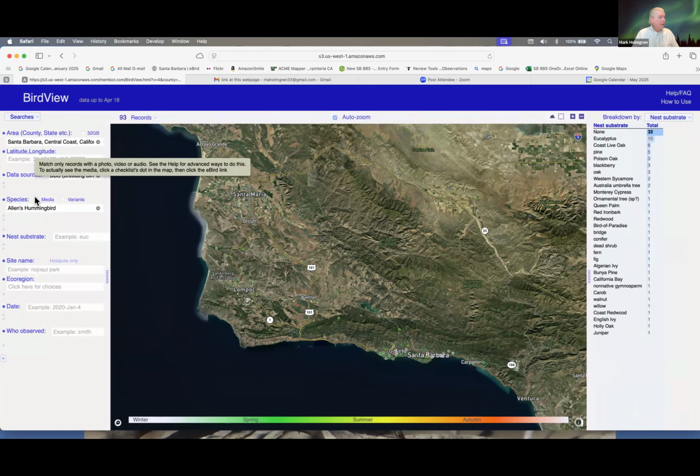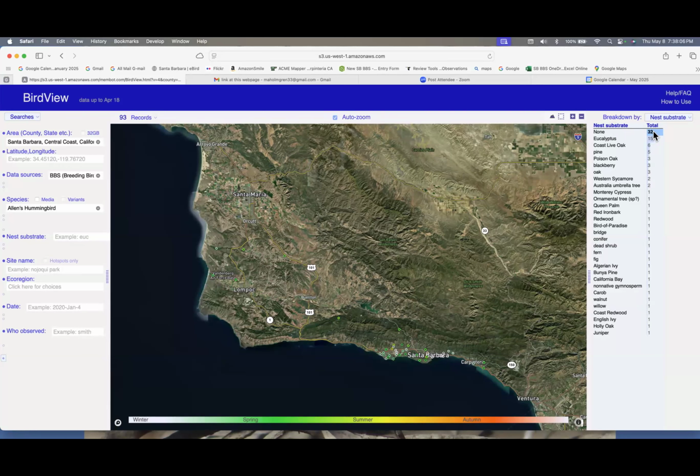Well, wait, can I ask a question? Sorry. Yep. How do you know that that is not just that someone didn't write in what type of substrate the nest is in? If it says none nest substrate, is that because the person didn't know what kind of tree it was nesting in, so they left it blank? No, that would show up as an unknown. Ah, good. And none means this was a breeding record that was not dependent upon the nesting phase of the breeding cycle. In other words, an adult was found feeding a young, and we don't know where the nest was. That is included in the none category.